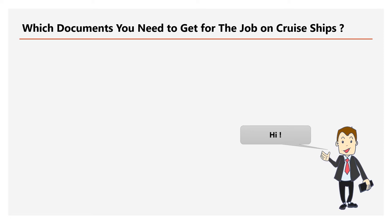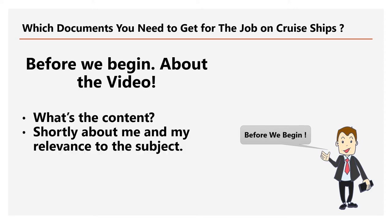Okay, which documents do you need to get for the job on the cruise ship? Right, before you begin, I'm just going to mention what the content is. I'm going to be covering all the documents that you need. I'll go into detail about them. Some are more obvious, some are not, and then there are cruise line requirements.